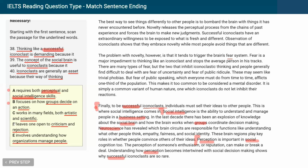Notice how we didn't even think about D and we didn't even think about E because it wasn't as obvious in this paragraph. So let me just clear our screen because we have a lot of highlighting here, and I will make a note of A for number 38.